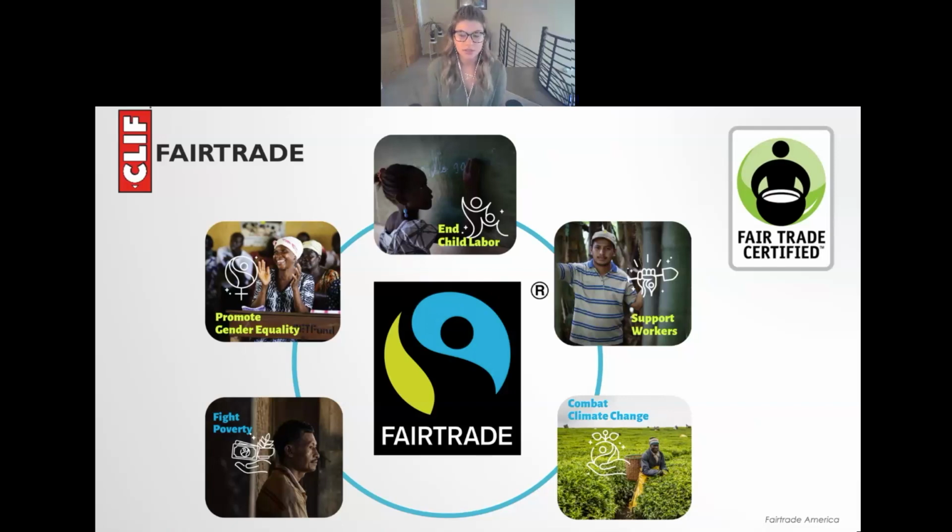in new technologies. So with a quarter of its rigorous standards focused on the environment, fair trade collaborates with farmers to minimize environmental impact by restricting use of harmful chemicals, banning GMO seeds, preserving protected forests, and encouraging organic farming where possible, among other interventions.